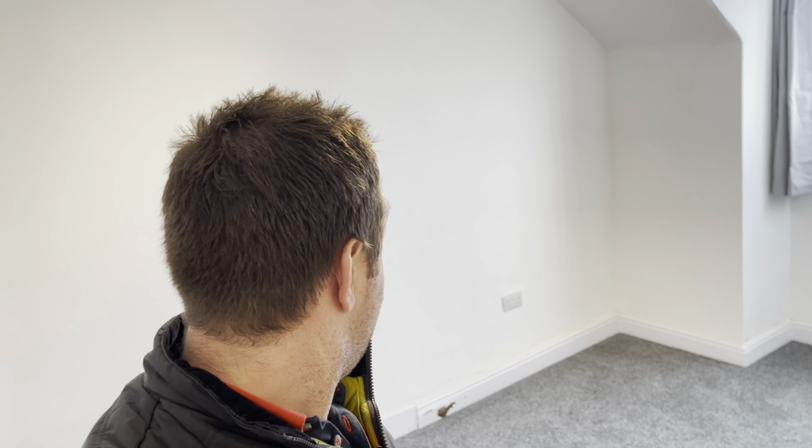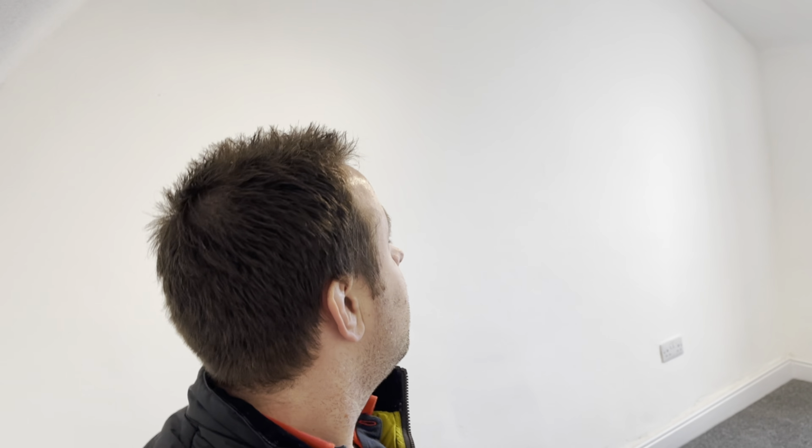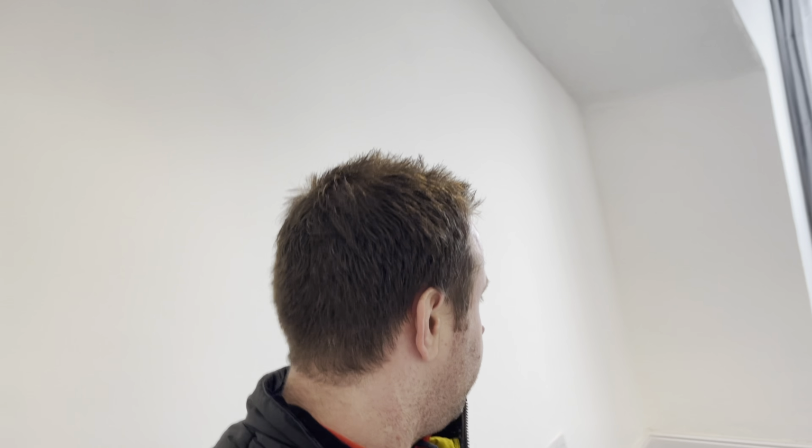And the beauty with this house is we go up again. And we're onto the third floor. And you can see, now we're up here, that this is another big room. And this will go out for at least £425 again. So yeah, I mean, we're looking at a really good house here.